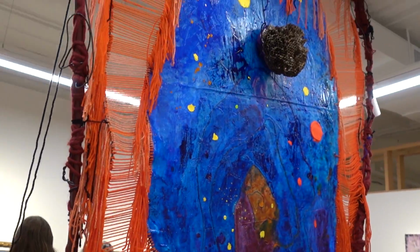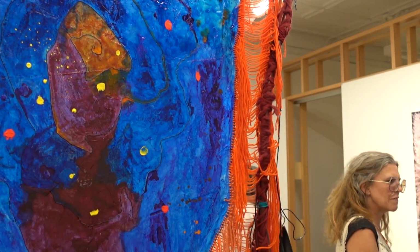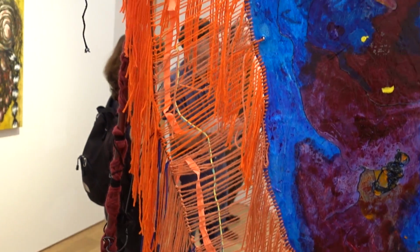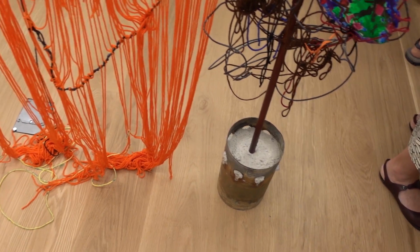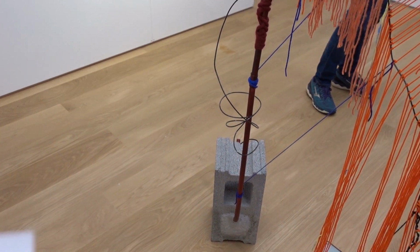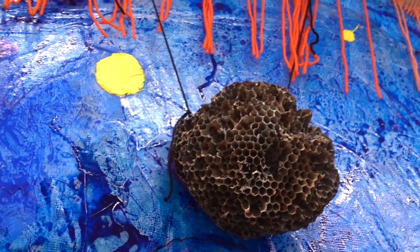Seems like I see a lot of work like this these days. It's kind of a mixture between weaving, macrame, various other kinds of fabric constructions. This is metal, cotton, acrylic, polymer, and inks, yarn, wire, concrete, charcoal, chimney starter, and a paper wasp nest. Okay, we gotta give the wasps credit.